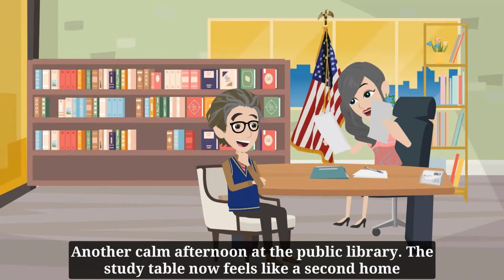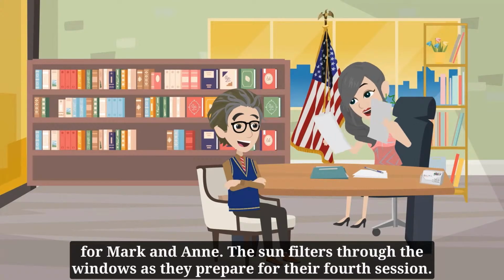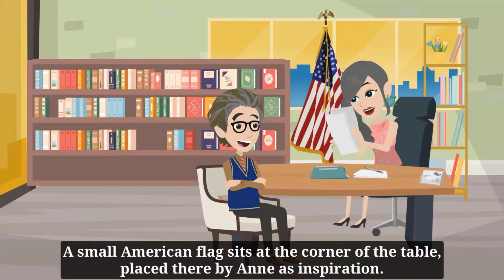Another calm afternoon at the public library. The study table now feels like a second home for Mark and Anne. The sun filters through the windows as they prepare for their 4th session. A small American flag sits at the corner of the table, placed there by Anne as inspiration.